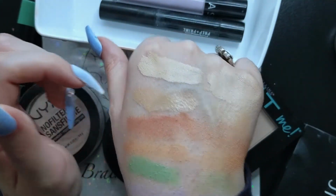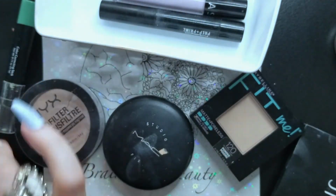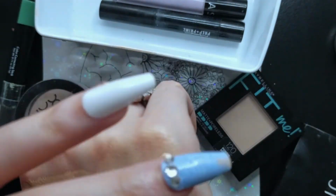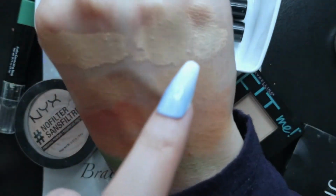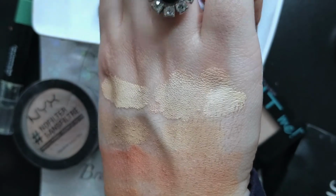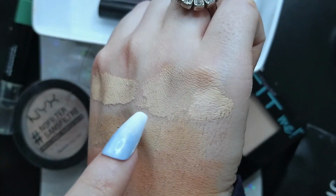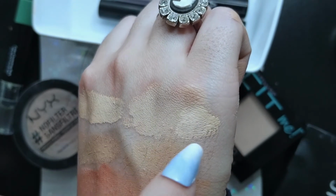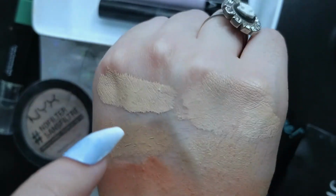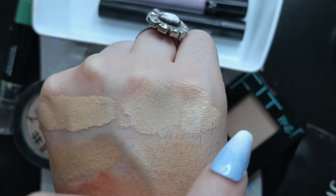So let's go on to this side. This is the one that I know oxidizes. So if it doesn't right now, I'm going to be very surprised. Yeah, okay. Do you see how light that looks? And then it becomes this shade. Sorry, I know they look a bit like they're two different swatches. So that's how it is oxidized. That's how it is fresh. So yeah, these thick swatches are still drying down, so that's why they look more like the fresh swatch that I just did and blended out.